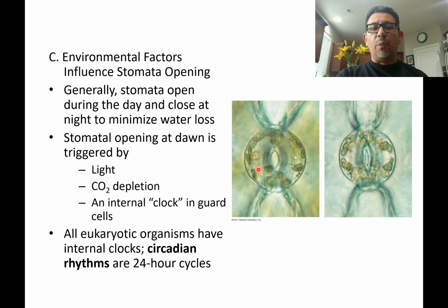But also plants will open the stomata if internally CO2 levels are going down. If the air spaces surrounding the spongy mesophyll is becoming low, then plants will want to open the stomata. Why CO2? Well, remember the basic ingredient for photosynthesis. Plants need water and they need CO2 in order to make the sugar they so much need as a source of energy for their own metabolic activities. Plants also have an internal clock that will make them close the stomata.